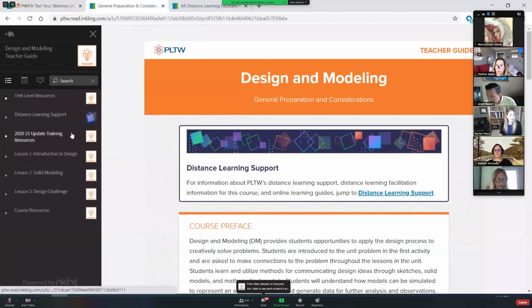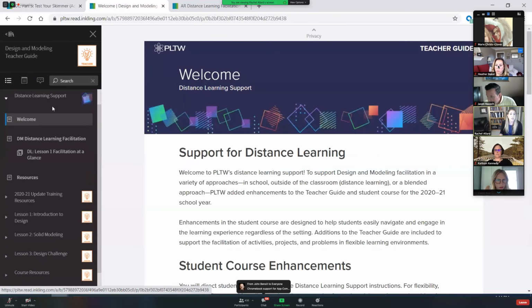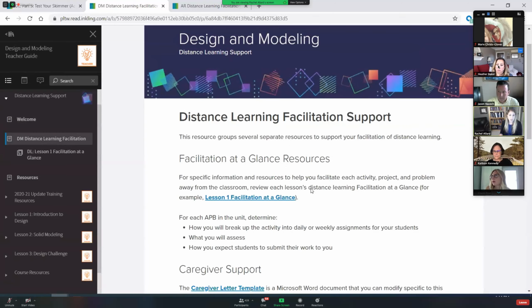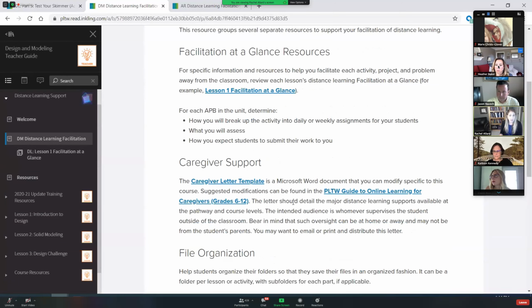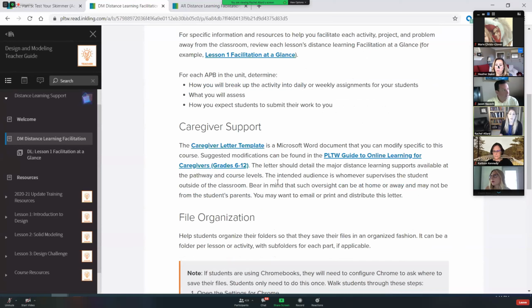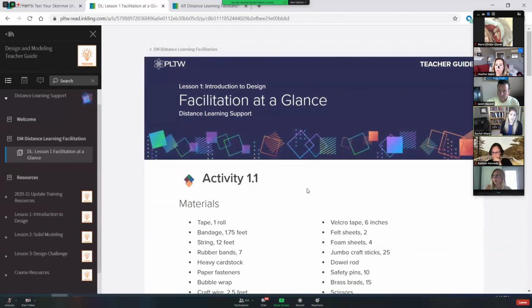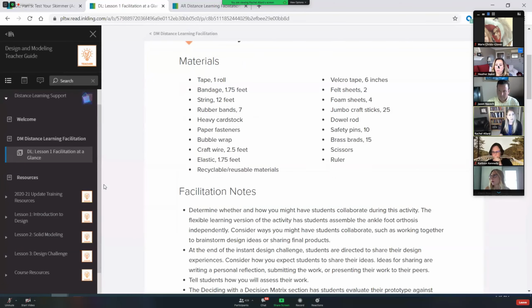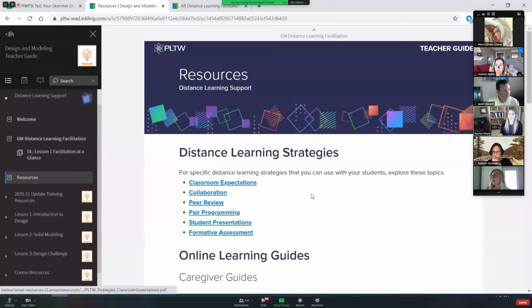I'm going to switch over to the teacher side. The teacher side for Gateway is also very similar to high school. There is a distance learning support chapter embedded within the teacher guide that has the welcome page that Jason showed, and a unit level facilitation support page that also includes the caregiver letter for teachers to be able to modify and send to caregivers. It includes lesson level facilitation information for every activity, project, or problem that needs distance learning enhancements. And then it also includes a resources page.